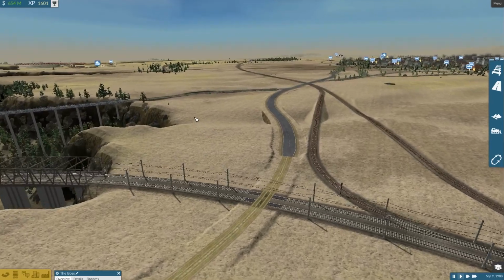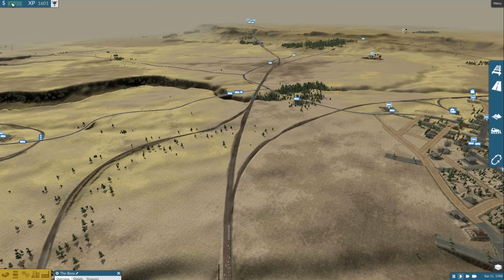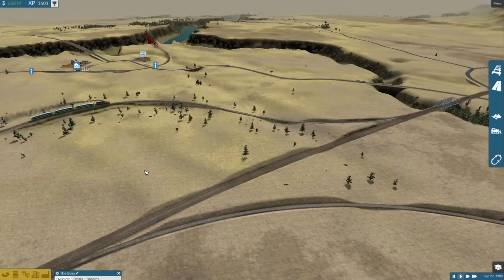Not building out. Not doing much besides just kind of checking out the lines, letting things chillax for an episode, not spending any money. And look at that. Look at the running costs of that railroad. 36 million. 36 million. And our railroad profits are only 24. Our road profits are covering. And our tram profits are covering. So, trams and buses are doing alright.